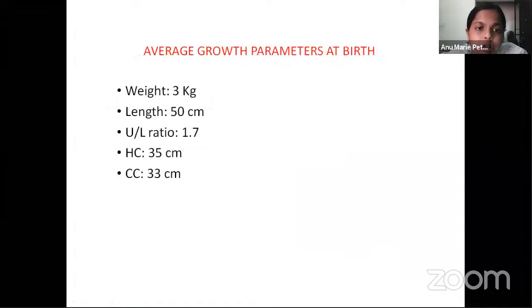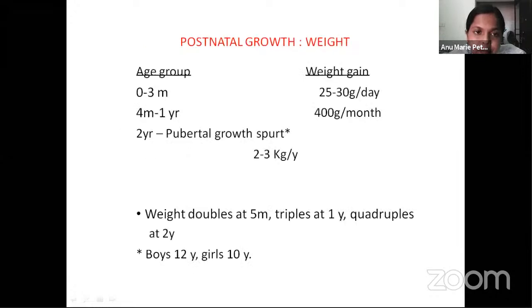Okay, so what are the normal average growth parameters at birth in a term baby with no other issues? Usually average weight is 3 kg, length is 50 cm, head circumference is 35 cm, and upper segment lower segment ratio is 1.7. Weight usually will double by 5 months and triples by 1 year. So 3 kg at birth, and by 1 year average weight usually is 9 kg. You will not remember all this.